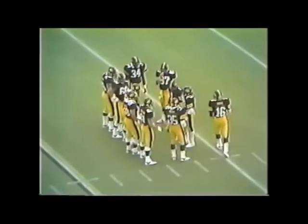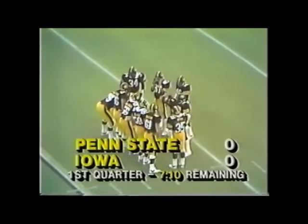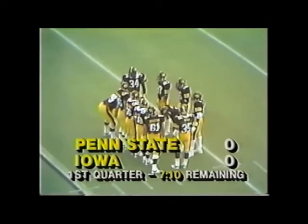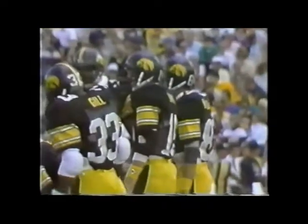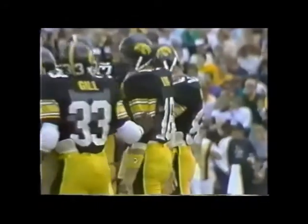Seven 10 to play in the first quarter. Both teams have had opportunities at field goals. Both field goal kickers have missed those field goals. So we are still scoreless. 27-yard line for Iowa. First down and 10. George, Penn State's passing game has not looked good. It has not looked any better than it did a week ago. They have yet to complete a pass.